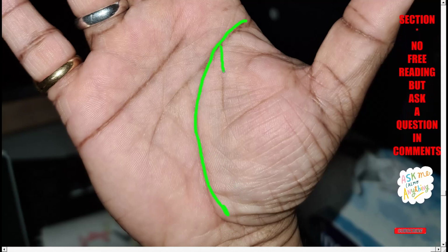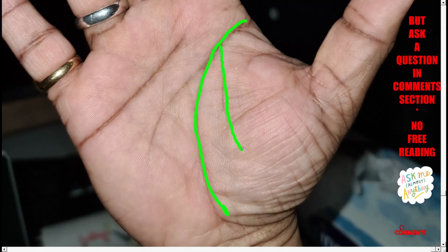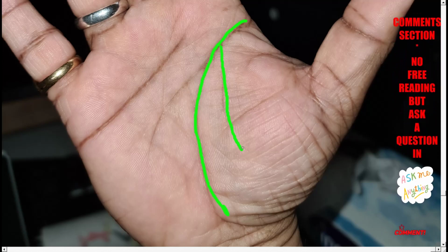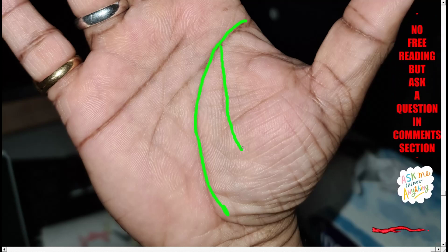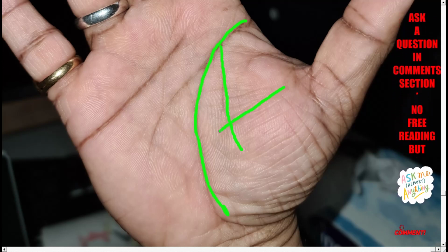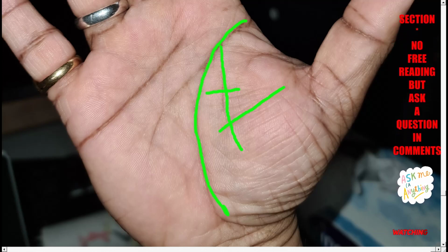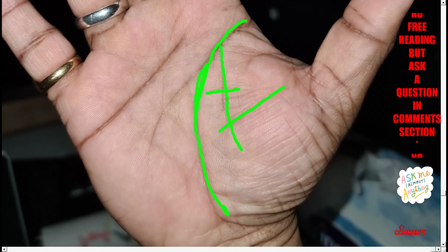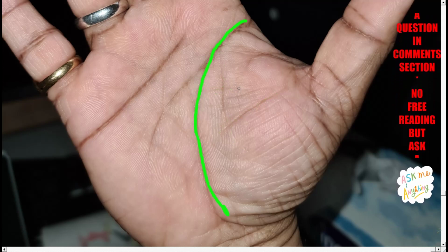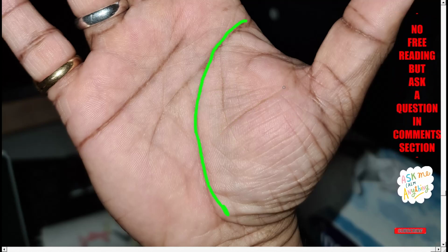Now, this particular line is a kind of protection line. This is also a line for being a fighter, that fighting spirit within us, the spark within us, the chingari within us. And the horizontal lines that we find out here, this is the only strong horizontal lines that we find. These are a little bit negative, although because it's not touching the lifeline, the intensity of the negative lines is not so much, so it would be restricted. And this particular line also is the same.